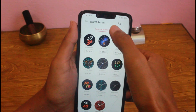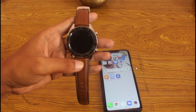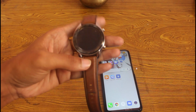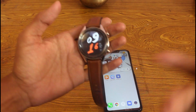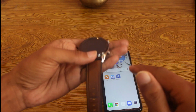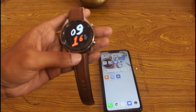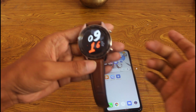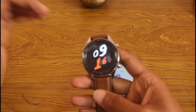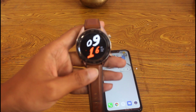Otherwise, are there any new watch faces available for Huawei Watch GT or not? Let's check that. No, there are no new watch faces available on Huawei Watch GT, and I think in the health apps there are no notable changes for Huawei Watch GT or Huawei Watch Nova 3i. After that, I'm going to explain what is new on this Huawei Watch GT after updating to the new software in October.